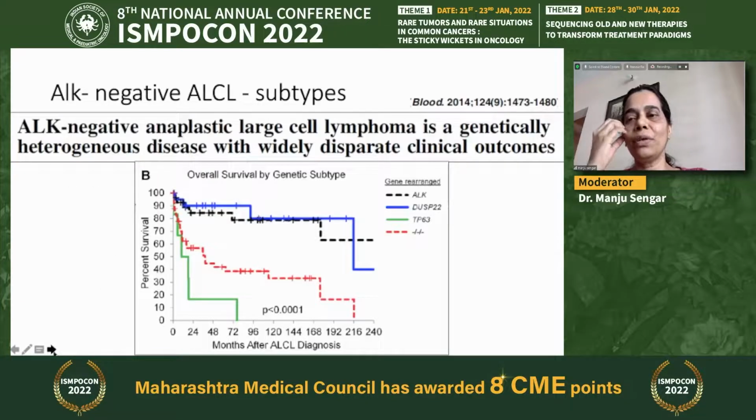Thanks, Dr. Biswas. I'll just highlight what Dr. Biswas mentioned: if you look at DUSP22 rearrangement and TP63 rearrangement, you get a clear distinction between a very well behaving ALK negative anaplastic large cell lymphoma versus one which behaves really poorly. The outcomes for DUSP22 are as good as ALK positive. In this study, it was almost 85% 5-year progression-free survival, as opposed to around 17% for TP63. The rest, which is somewhere in between, have outcomes that are also in between.